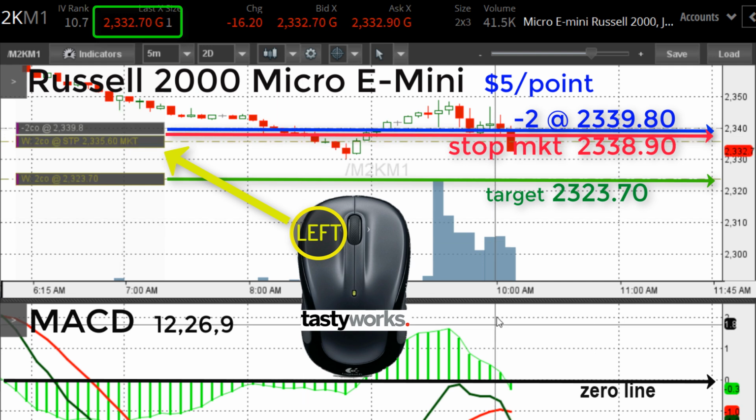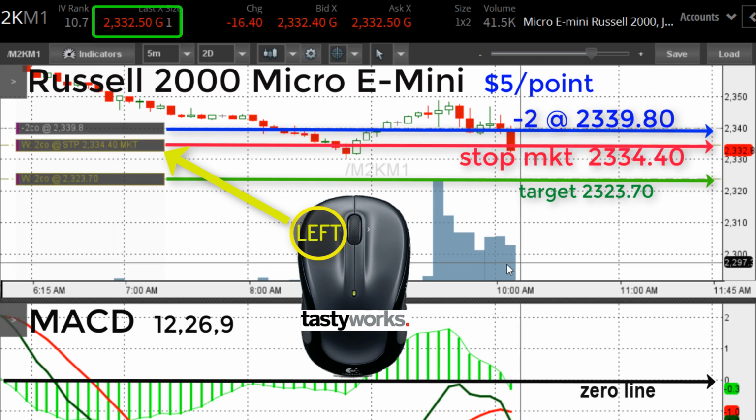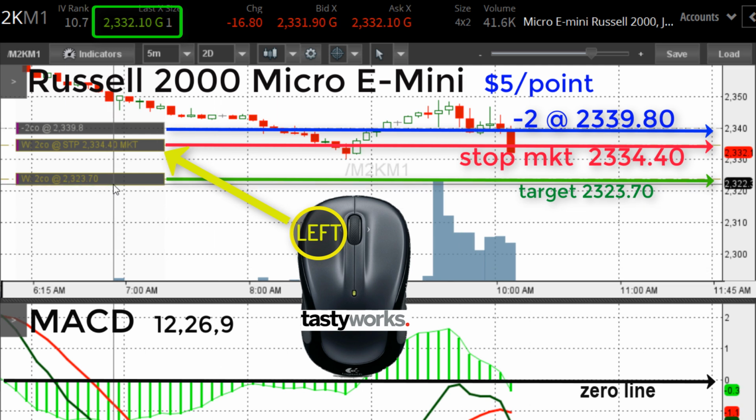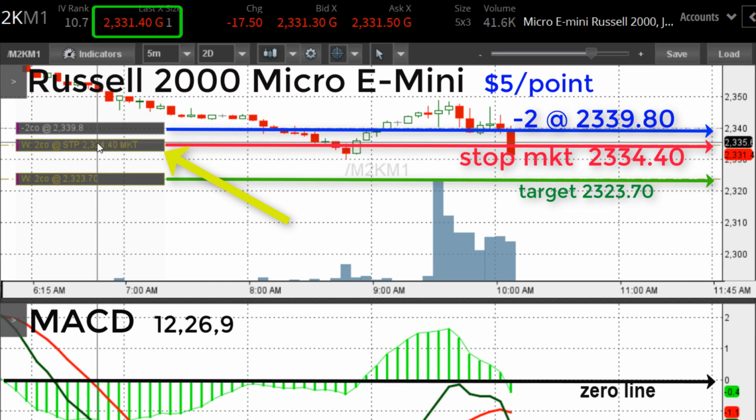and I moved it a couple of times here. I was debating and watching the price up top there, 2332 now. I'm $70 up. So I decided I'd put a stop in at 2334.40, which will give me roughly $60 locked in on this trade and no more risk. It's a free trade now. And the market's moving down pretty fast, 2331.